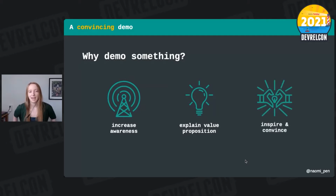The third reason, and possibly the main reason, is to inspire and convince your audience. The first two, increasing awareness and explaining the value proposition, can also be done in different ways with slides, words, videos maybe. However, a demo has something special in that it is especially inspirational and convincing. The best way to get people to evaluate and get people convinced of a product is to get them to interact with the product itself. A demo is sort of the second best thing. If you can't get everyone to try it themselves, then they can at least see you show them the product.